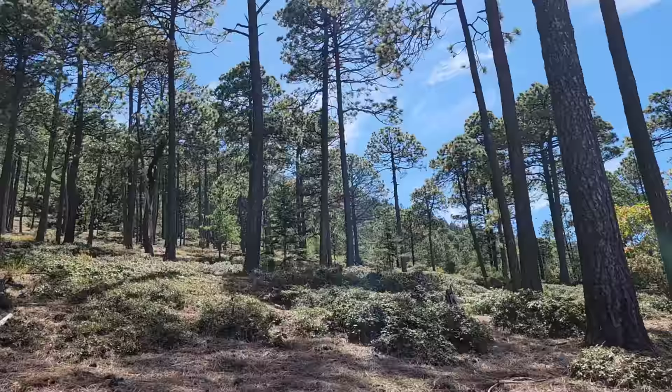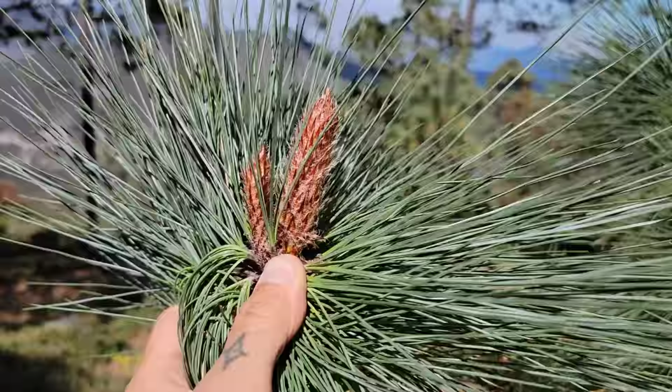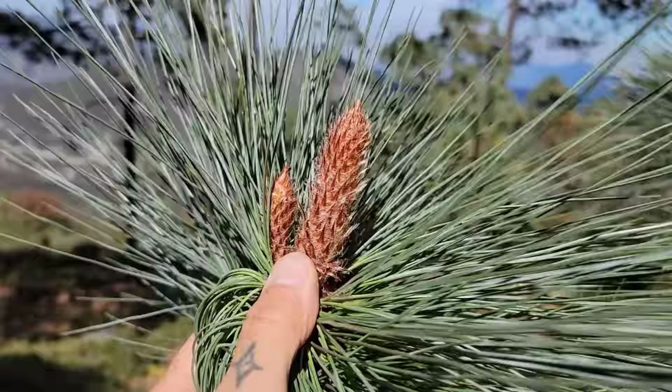As the climate continues to get hotter and drier, I can't help but wonder what's going to happen to these forests. Look at this beautiful blue foliage on this pine. You got needles in fascicles of five, needles in bunches of five right there, as you can see. You got that candle ready to pop off with the next season's leaves or needles.